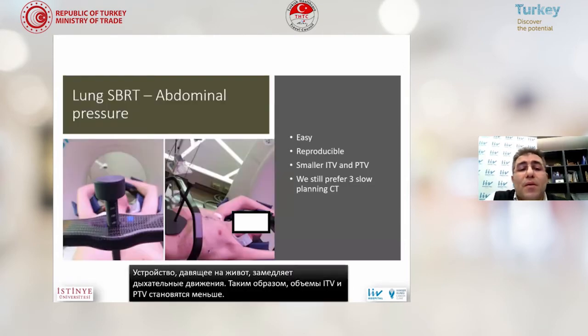So when we look at lung stereotactic body radiotherapy, we mostly try to decrease the abdominal or diaphragm movements for upper abdomen and also lung cases. This is reproducible in an easier way, causing smaller ITV and PTVs. And after having the pressure just touching the patient's abdomen, it causes slower respiration and less movement.